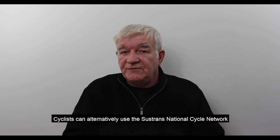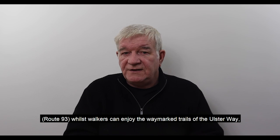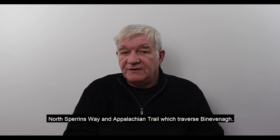Cyclists can alternatively use the Sustrans National Cycle Network Route 93, whilst walkers can enjoy the waymarked trails of the Ulster Way, North Sperrins Way and Appalachian Trail, which traverse Binevenagh.